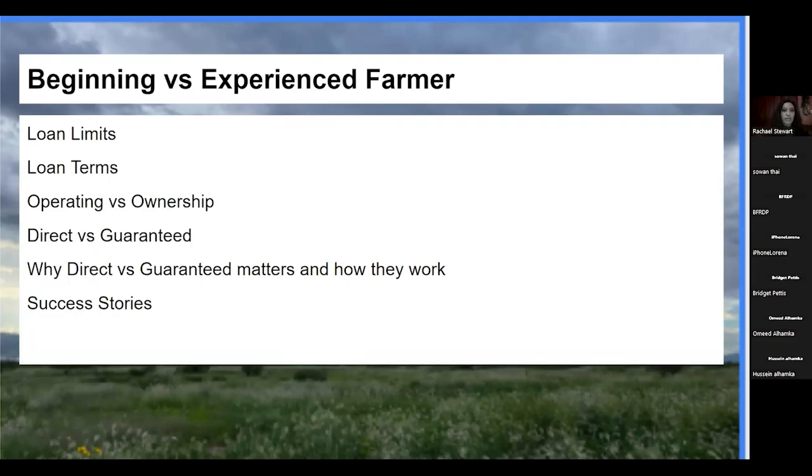So, the beginning versus experienced farmer. The beginning farmer can get $50,000 to buy a farm and $50,000 to operate a farm, and that's not based on your credit score. The beginning farm term limit is also 25 years. So to put that in perspective, let me give you an example. I know we only have a few minutes and I'm going to go fast. For 25,000, I'm going high on the interest rate. For 25 years at 5.9, your annual payment every year is less than $2,000.